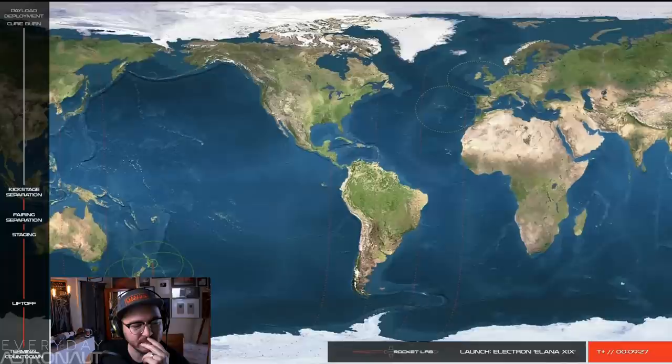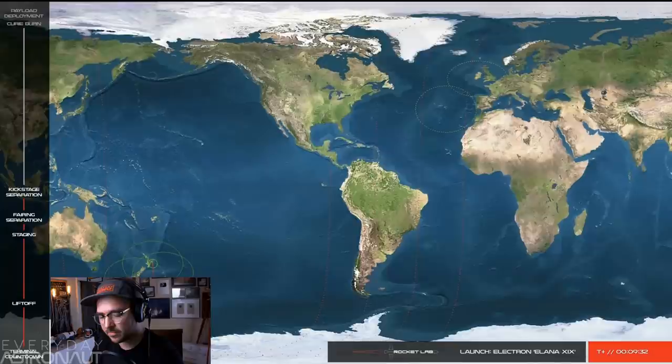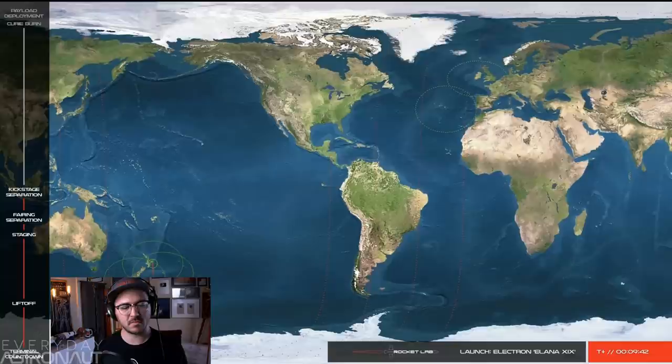The kick stage is now entering a coast phase for around 40 minutes before the Curie engine will ignite to circularize its orbit and deploy the payloads. We're going to take a break and come back in approximately 40 minutes for the final payload deployment. In the meantime, sit back, relax, and enjoy watching Electron's path as it orbits the Earth.